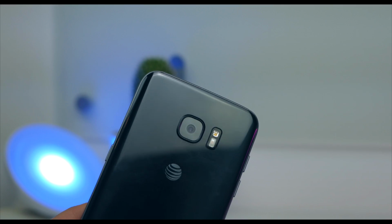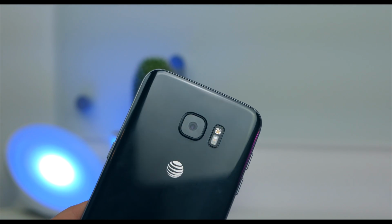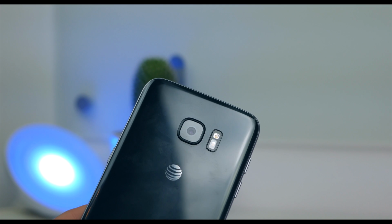Regarding aesthetics, these phones look amazing. The way that the back curves around the sides gives an ergonomic feel in the hand like no other. The metal and glass combination is something that we've seen before, but this concept has been refined to a point in which Samsung is on top.